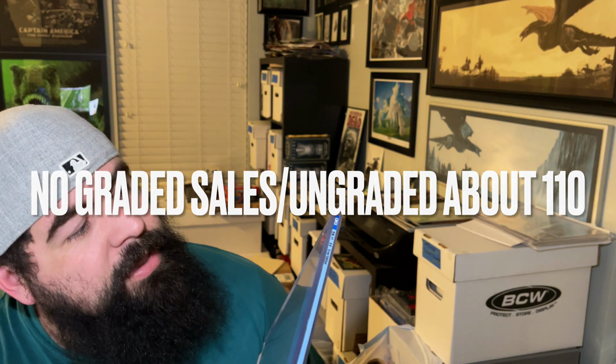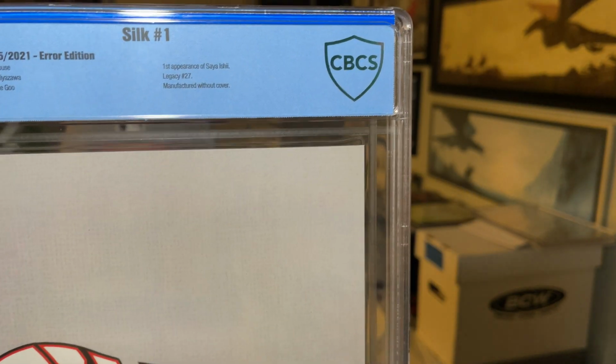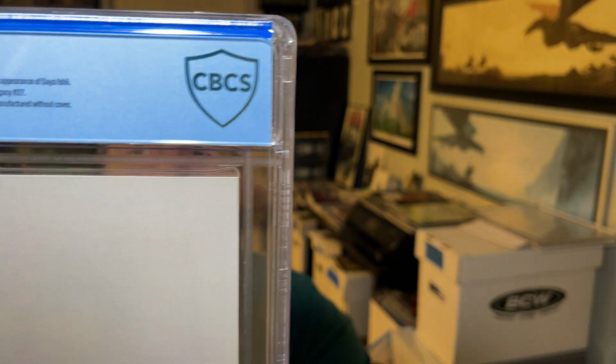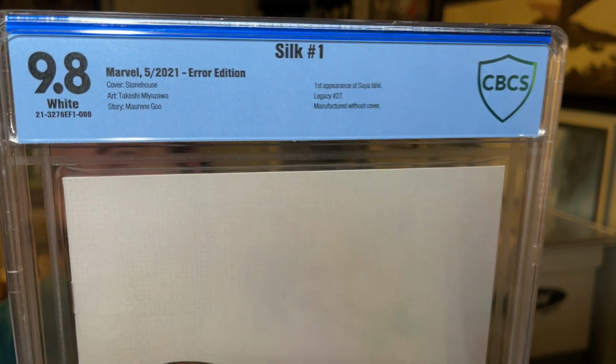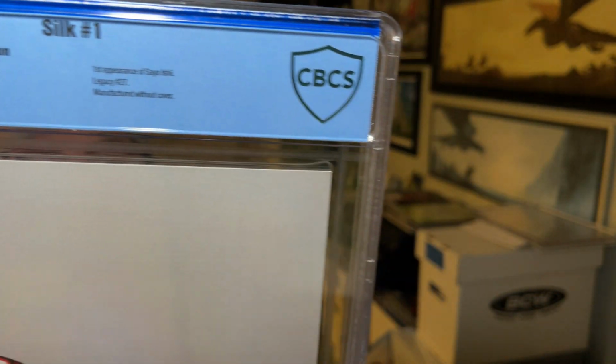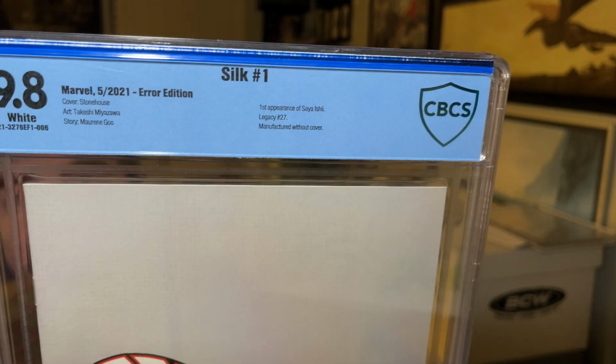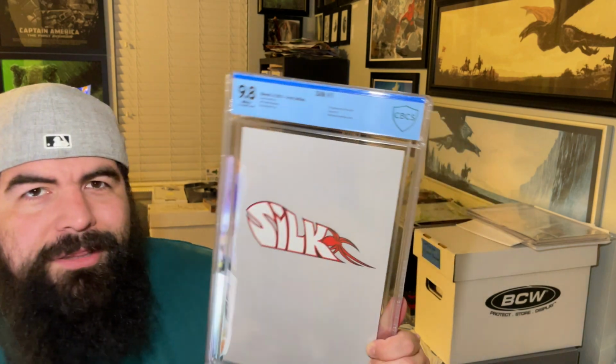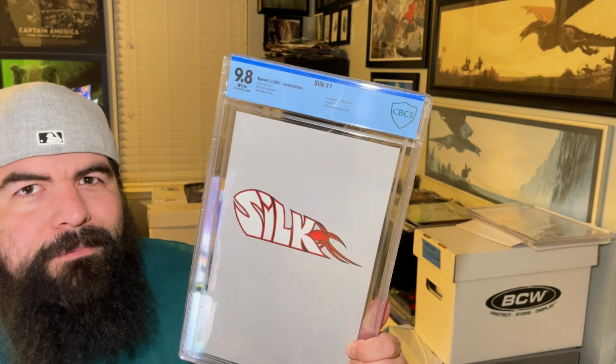All right, so it says Silk number 1, Error Edition, manufactured without cover, because technically there's no front cover. This is the back cover. I'll show you right there. It says manufactured without cover, and then error variant. That's super cool. I'll have to see what the census is, if anyone else got any more of these graded. But yeah, that's kind of a cool thing to have. Silk number 1, error, back cover, variant edition.